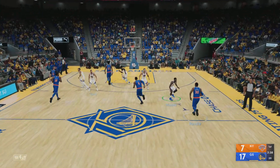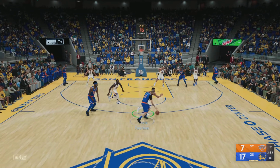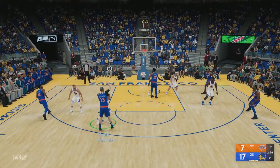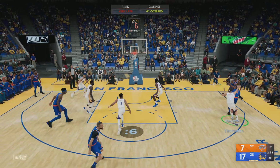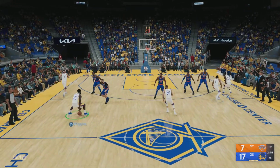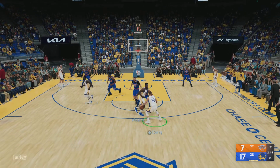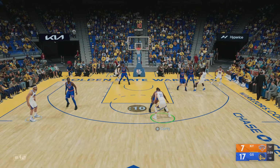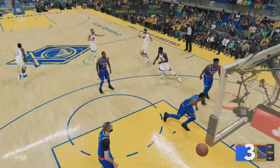Randle gets to Fournier. Very late. And the wing jumper offline. I think this is a spot he has got to become more consistent from. You want to command the defender's respect. Wiggins passes a curve. Pass to Thompson. Back to Curry. A three ball. That's in, coming off the assist.